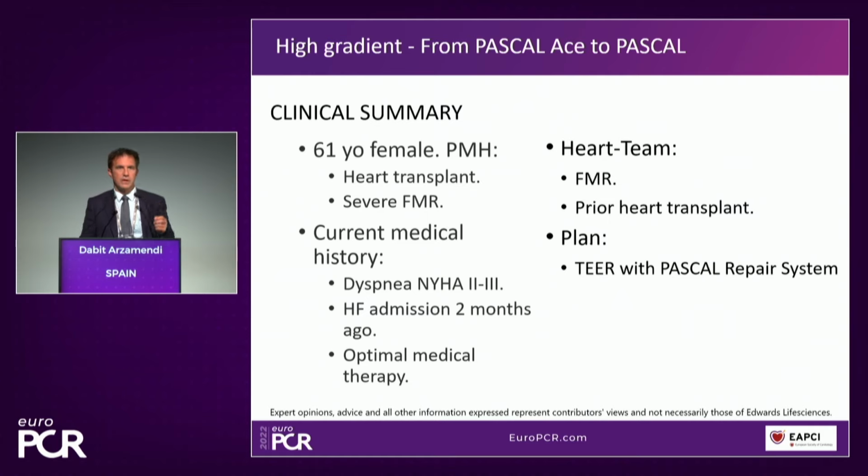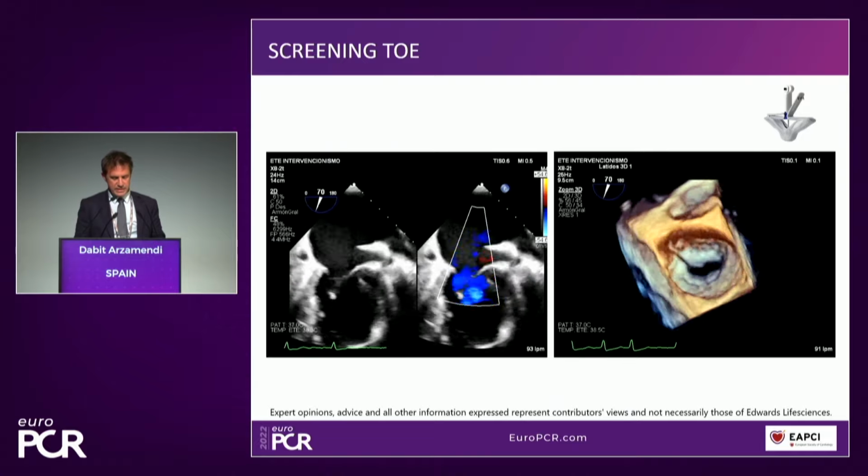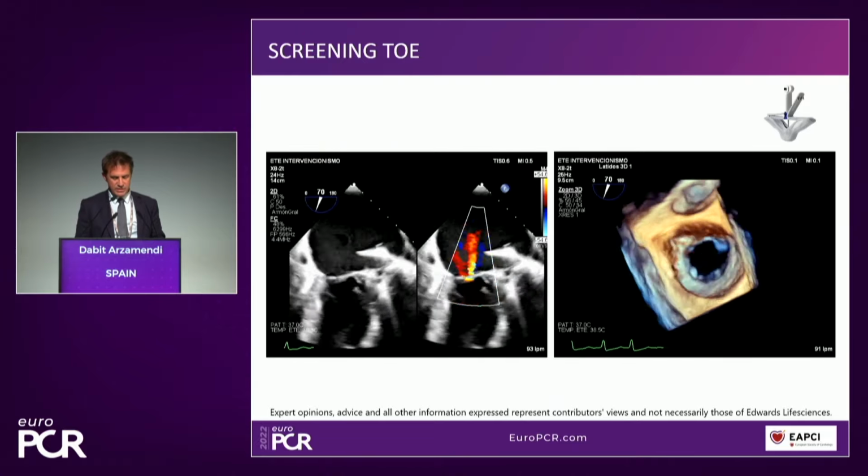So we talked to our heart failure team and convinced them to try to fix this MR. Maybe the patient will feel better, and maybe we could avoid the heart transplant on her. This is the case. You can see she had a pretty central MR.